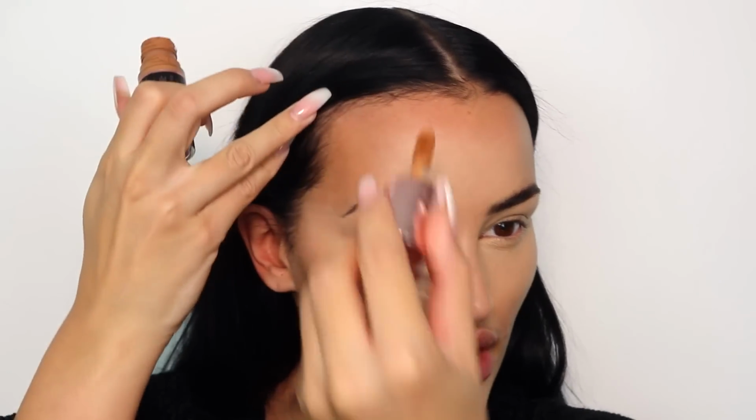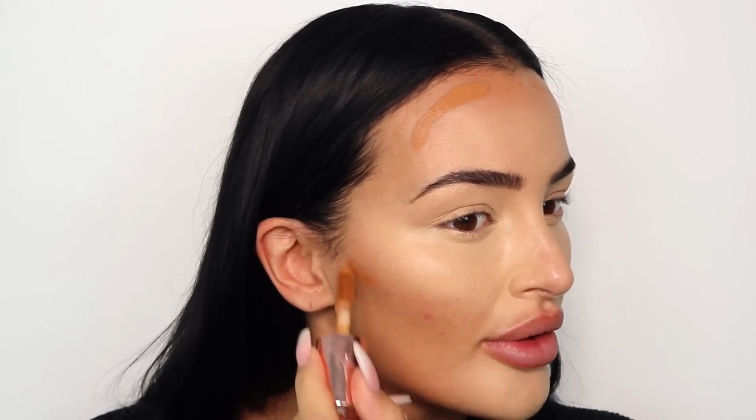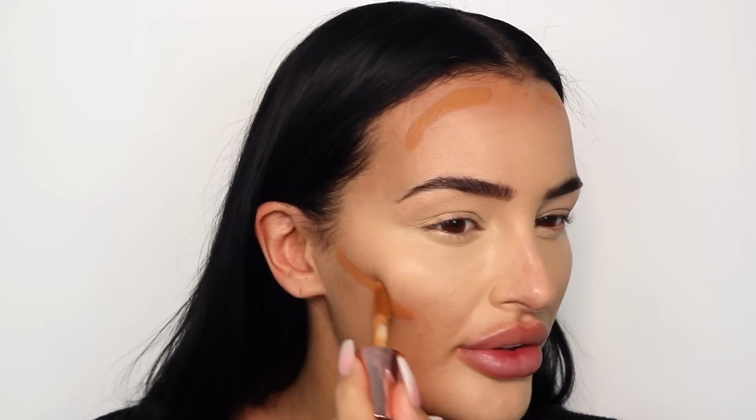Okay, so once I've done that, I'm going to take the Makeup Revolution Infinite Longwear Concealer in the shade 12.7. And I use this as a cream bronzer. So I just apply this to the outer part of my face and also just under my... I use this as a contour, but it's not as harsh as a contour. And it's a bit warmer. I like it because it warms my face up.